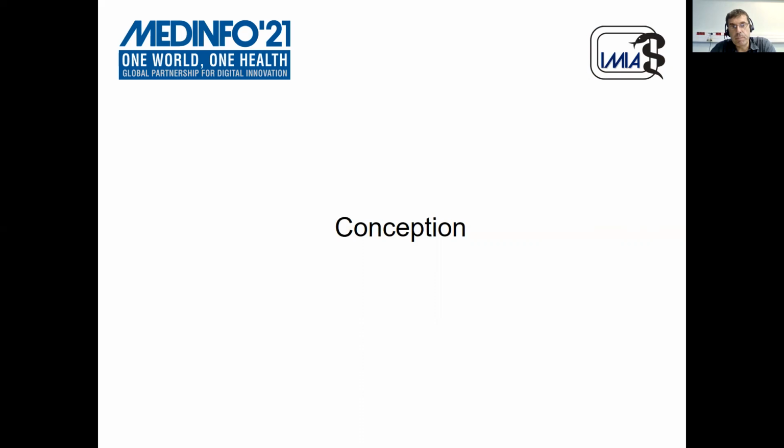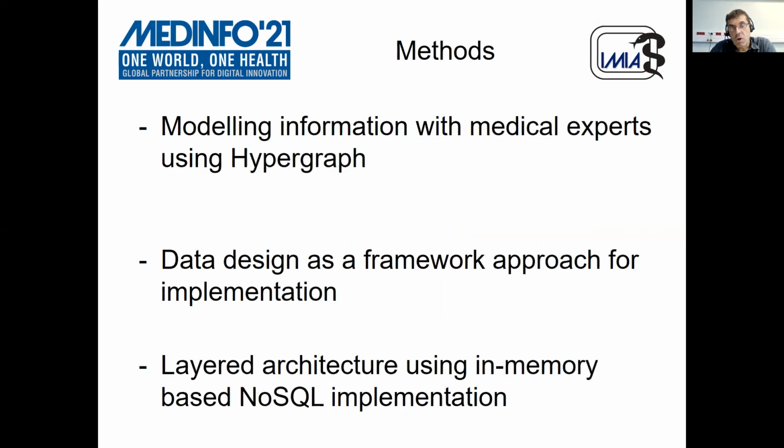For the conception part, methods consisted first of all in modeling the information that the data lake has to gather with medical experts since the beginning of the project, using the hypergraph-based data structure method, which is referred to in the paper and that we'll describe next.